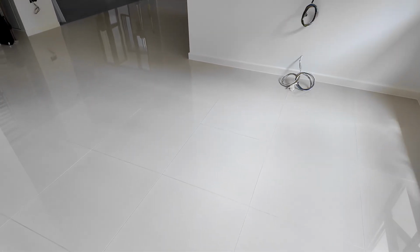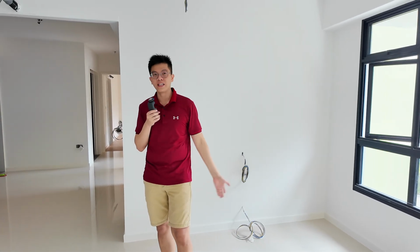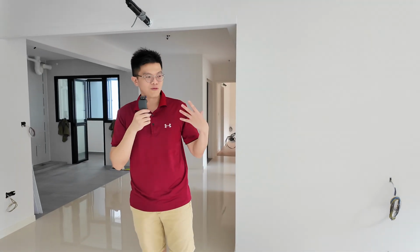Firstly, you can look at the flooring, right? You see we have removed the floor protection. The reason is because after all the drilling, the hacking, installation of wires and pipes, it is getting very dusty, and in fact I got sick because of the dust. So it is really optional to use.